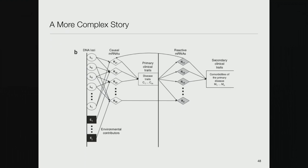You can have models like this that say, we have some environmental contributions and a bunch of different genes which affect the expression of a bunch of different EQTLs, which cause a bunch of clinical traits, which cause changes in a bunch of reactive RNA, which cause comorbidities, right? So the approach that they take is to say, well, we can generate a large set of hypotheses like this and then just calculate the likelihood of the data given each of these hypotheses, and whichever one assigns the greatest likelihood to the data is most likely to be the one that's close to correct.